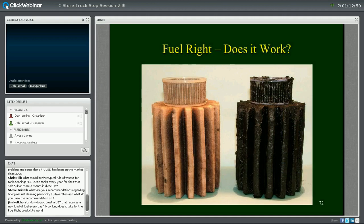Does it work? These are two of my favorite show and tells. These happen to be filters and pump strainers from a heating oil system, but it could have been a diesel system. And they happen to be removed by the same service tech on the same morning, and they really caught his attention. The pair on the left, these both represent nominally 1 year of service. The pair on the left come from a longtime customer of theirs, and this company treats all their heating oil with the Feel Right product. And as he said, this is what we usually see. This is what we expect to see.